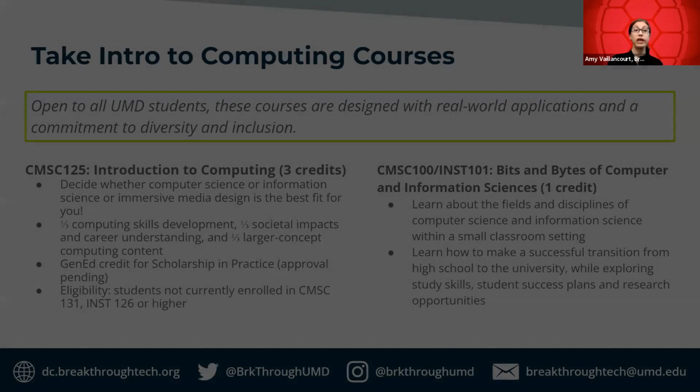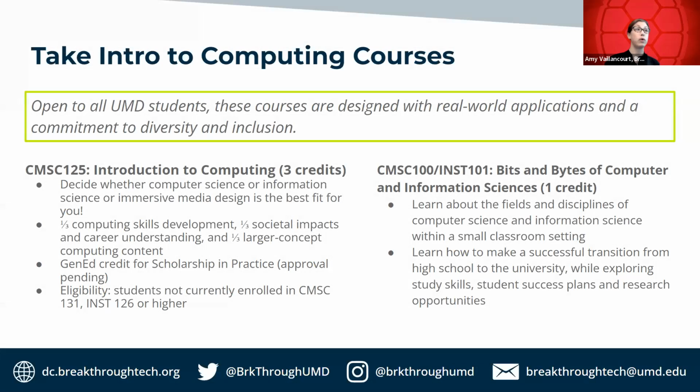Here are some of those courses that are open to all UMD students that we recommend that you consider, especially in your first year or so, especially if you don't yet have any programming experience. So 125, we're hoping that'll be a gen ed soon, just a little side note there. And that's a really great class that's applicable in a few different majors. It's a really good starting point if you haven't taken a programming class yet. Then CMSC 100, INST 101, that is a 1-credit course. It's the equivalent of UNIV, right? If any of you have heard about that, that 1-credit course for students who are just entering the University of Maryland, that's also a great option because it focuses on the tech majors.